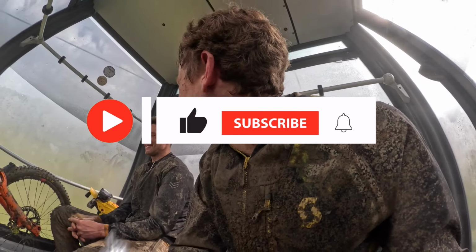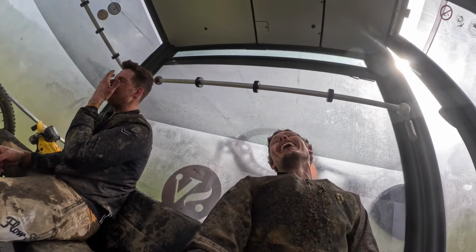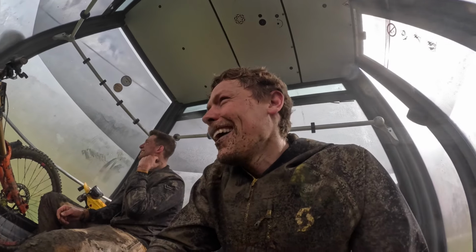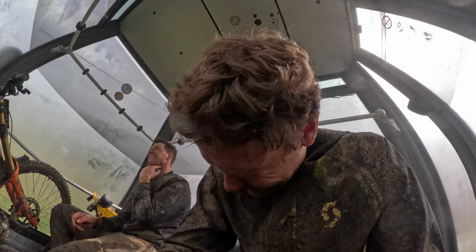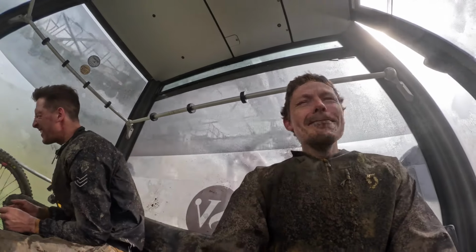That's averaging more than one crash per run. I think I even forgot one crash. I crashed one more time in the left hand after the crash. After the crash, I crashed there as well. I had at least six crashes.